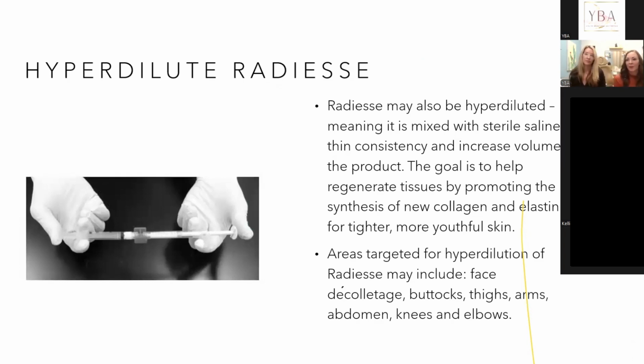So one of the other neat things about Radiesse is that we can actually hyperdilute it, meaning we can water it down so we can spread it into other areas. And some of the other places that we can put the hyperdilute Radiesse is certainly into the face. We've been talking about the face, but we can actually fan it into the cheek area here. We can do the neck and the décolleté. It can go into the buttocks, thighs, arms, abdomen, knees, really anywhere that there's skin laxity, loss of volume. And when we do hyperdilute Radiesse into those areas, what we're doing is helping to promote that production of new collagen and elastin. So we're getting tighter, more supple, more youthful looking skin.